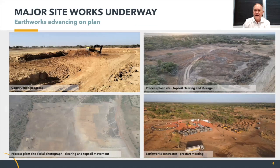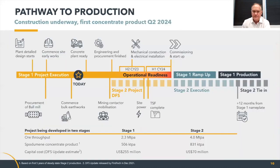The priority areas, first of all, are the process plant site. Of course, that's where we need to put down the first concrete pour. So that's been cleared, levelled, and compacting is underway. We're also working on the TSF dam location and also borrow pits and laydown areas for the receival of equipment. So first major contractor underway and advancing on plan.